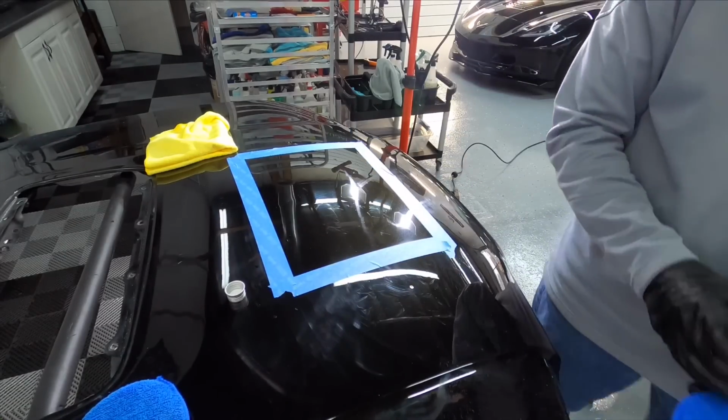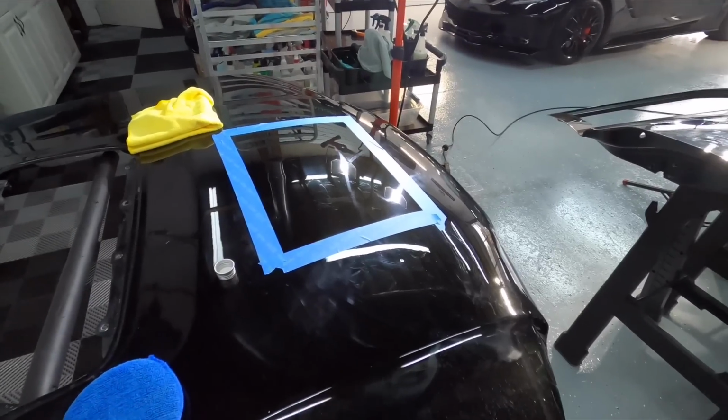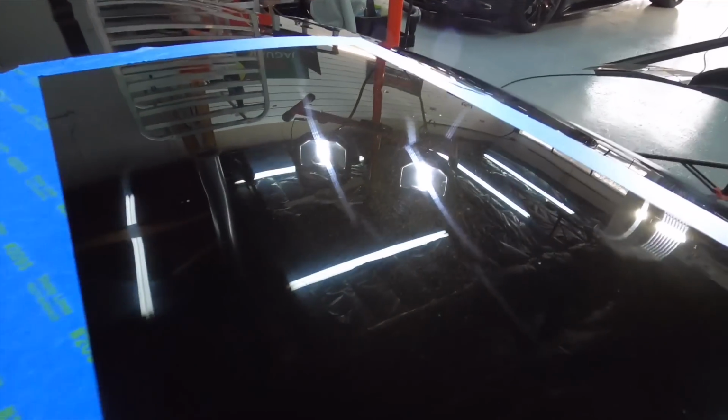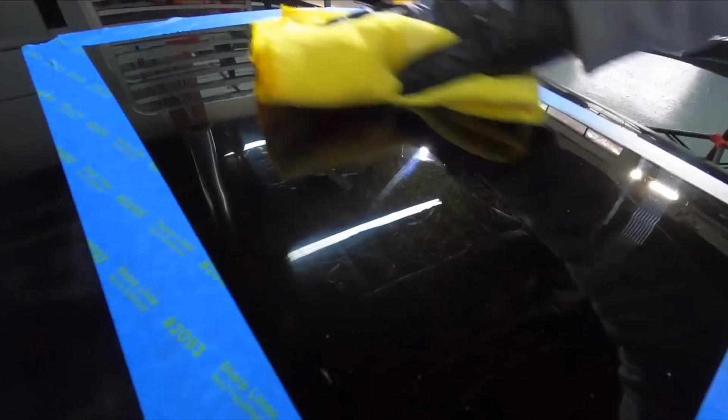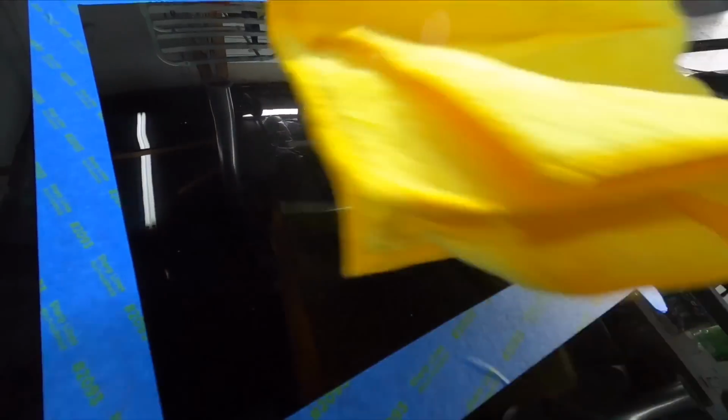If I have proper time, I'll do 2 layers of each. And again, no free lunches here. This is going to be a little bit of an effort, a little bit of time, a little bit of money, a little bit of patience as well. So the can coat goes on first.